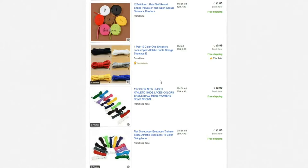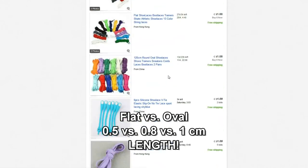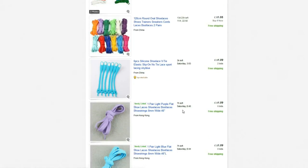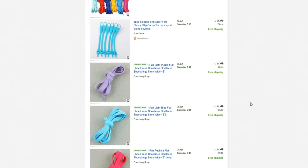So when you buy laces, you gotta be careful. You gotta look for the right thickness. You gotta look for the right length. But on eBay, a lot of these are really, really cheap. If you find the right seller, a lot of these are less than $3 shipped, because they have free shipping from Hong Kong.